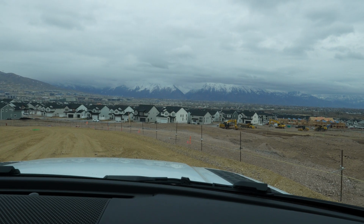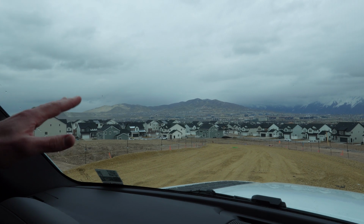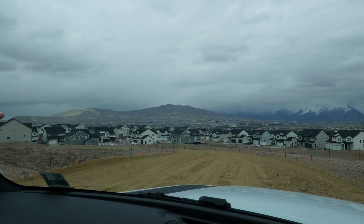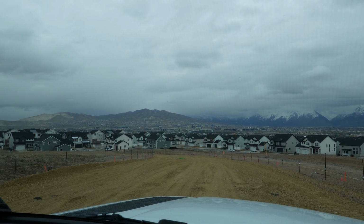Yeah, this is a good area, especially because you have so many people that are moving into the Traverse tech hub right there. And then if you can see it just over the houses, that's the brand new Primary Children's Hospital. Yeah, the Primary Children's Hospital, it's right there, right in front of us.